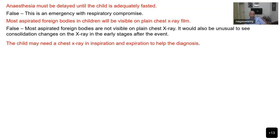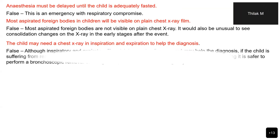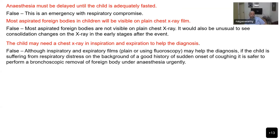Child may need a chest X-ray to help the diagnosis. True or false? If possible, true, sir. Yeah, if you can wait, but in an emergency, it is false. You should not wait for that X-ray for each patient. Although inspiratory expiratory films and fluoroscopy may help the diagnosis, if the child is suffering from respiratory distress, you should not wait.